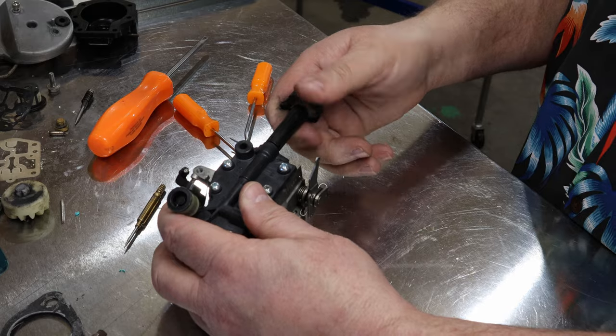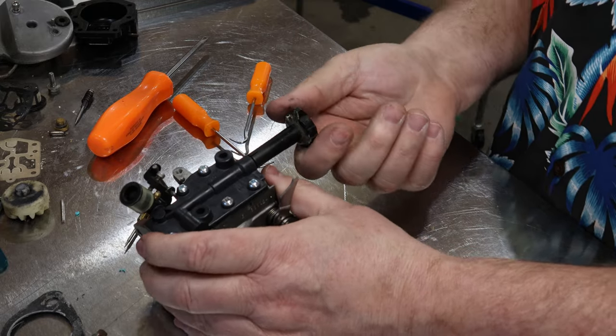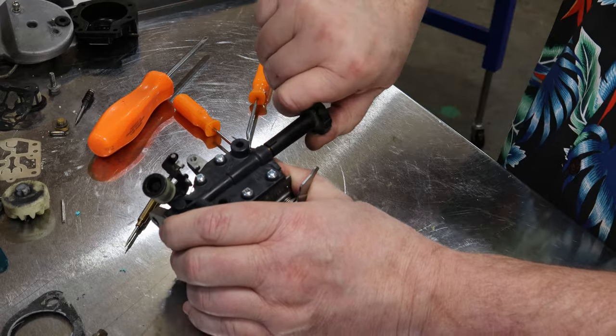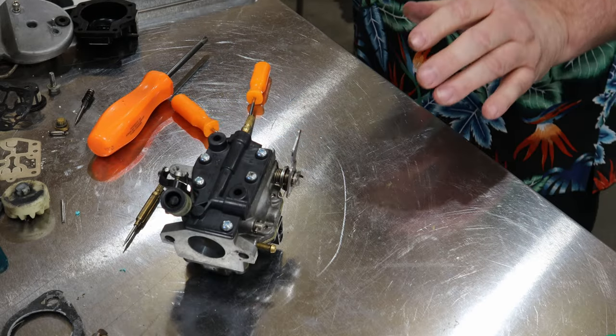Right there it stopped. I go ahead and put this one in a position I can see it at. See it? And I'm going to go 1.5. And I'll just leave it like that.